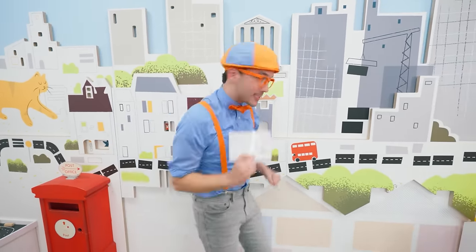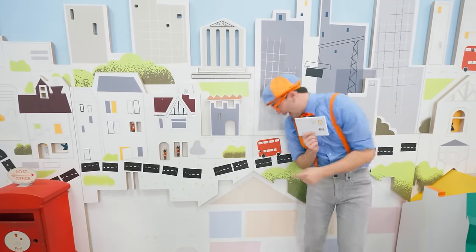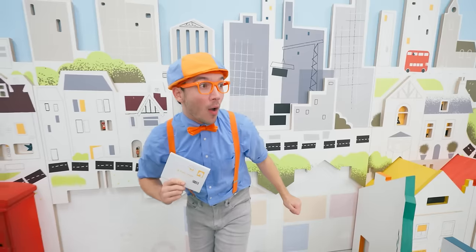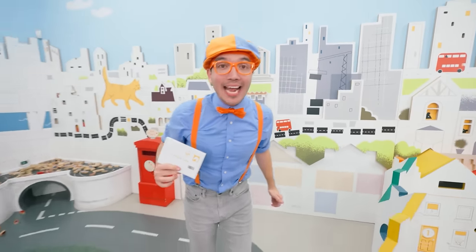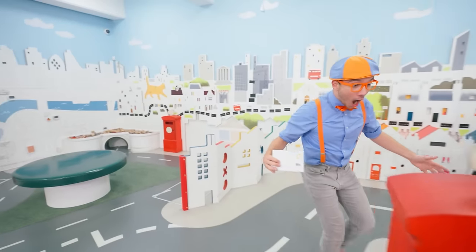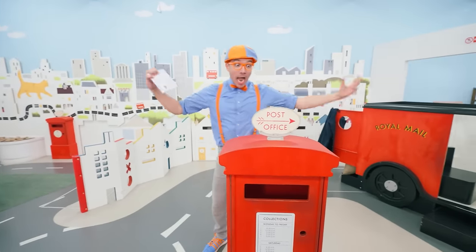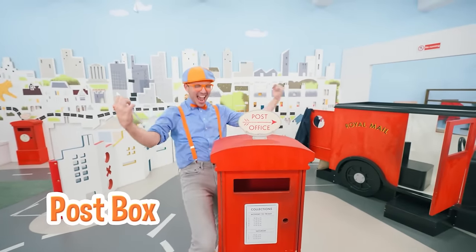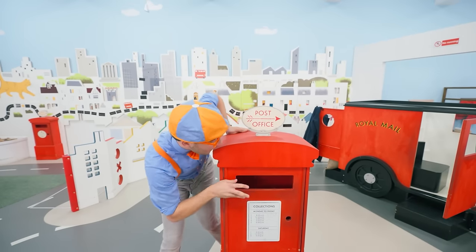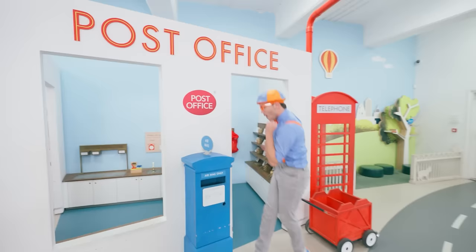Wonder where we'll go next. Hello, double-decker bus. Bye-bye. Oh, no way. I think I see where we can send our letter out. It's a post box. Yeah. Okay, here we go. Letter away! Oh yeah!